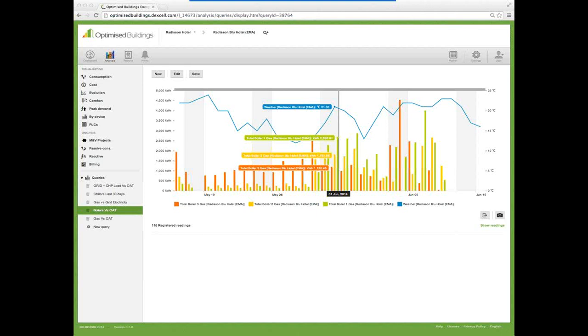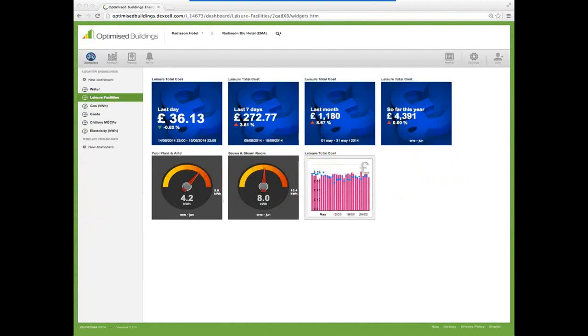Next slide, Steve. Yep. The next one's just showing us some of the dashboards that we're using out of Dexcel, just to give the chief engineer and the general manager a quick overview of what's happening at any point in time. This is showing the leisure facility, which has a couple of air handling units and the pool plant, where they can see pretty much real-time, 15-minute interval data to show whether the sauna is running, whether the pool plant is running, and where they are compared with this time yesterday, last week, last month, and a similar period last year.